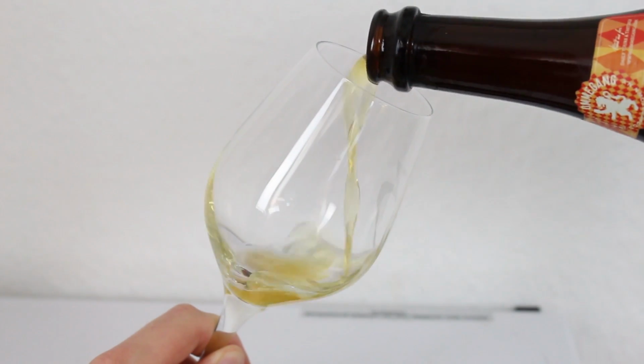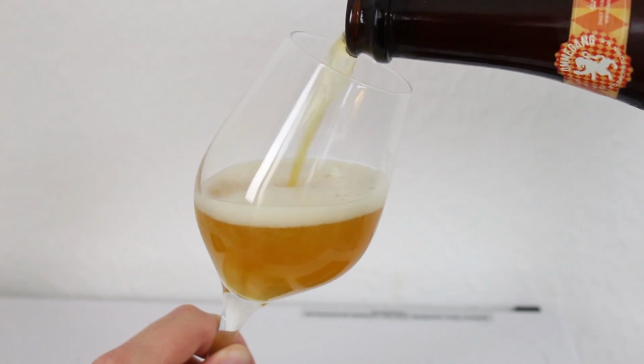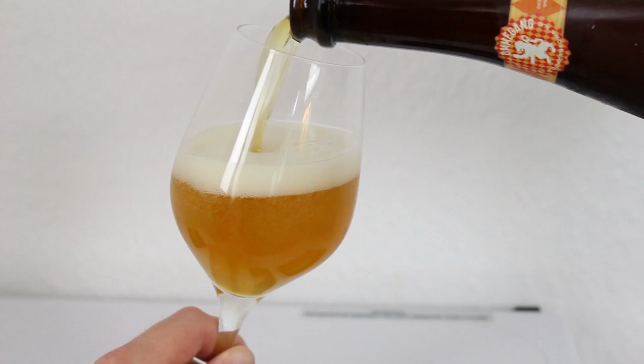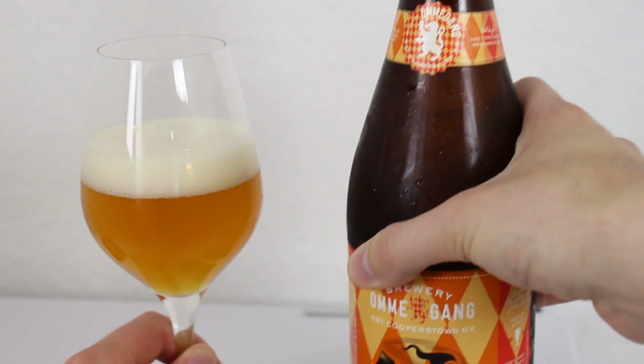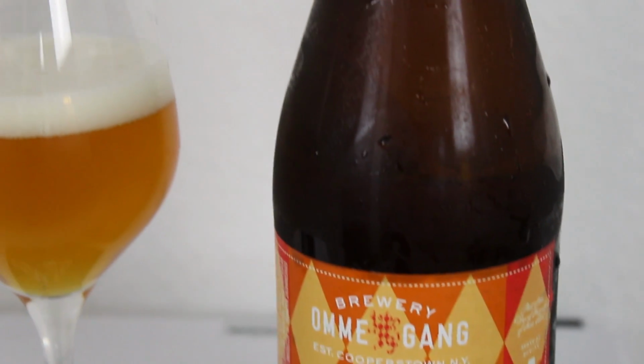Let's try and move on to the limited version here with Brettanomyces called Gnomegeddon. So that's clear, of course, because it's a big bottle. I didn't get the yeast in here. But really, look how easy it is to generate a nice looking head, which is pretty awesome for a 9.5% beer. I mean, look at that. It looks really nice. It's got some nice different effervescence to it as well.